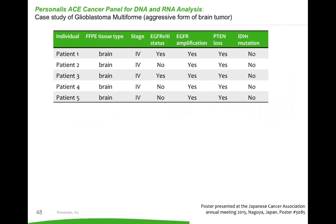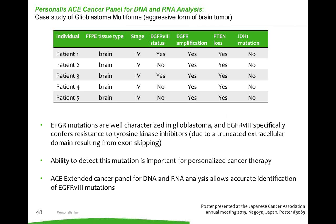In this first study, we analyzed 5 FFPE samples from patients with an aggressive form of glioblastoma. These patients had a late-stage disease, stage 4. 2 patients had EGFR-V3 mutation, all had EGFR amplification and PTEN loss, and no evidence of IDH1 mutation. Now we know that EGFR mutations are very well characterized in glioblastoma, and especially EGFR-V3 is known to confer resistance to tyrosine kinase inhibitors due to exon skipping that results in a truncated form of the receptor.